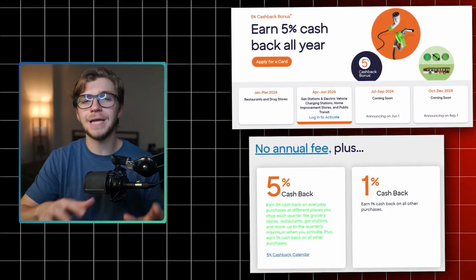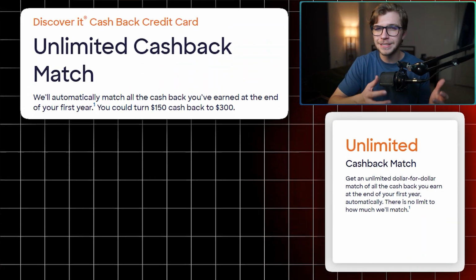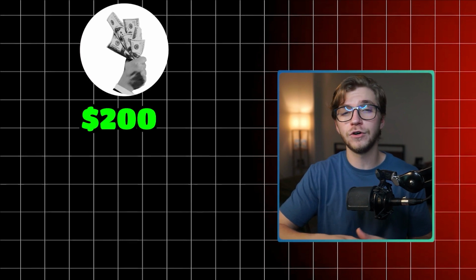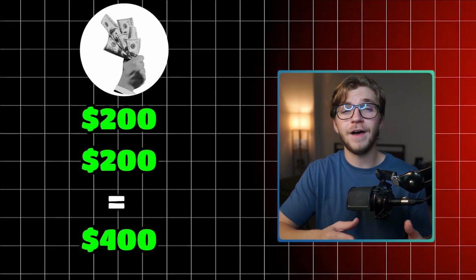For all of the purchases outside of these rotating categories, you would get a flat 1% cash back, but the welcome offer on this card is rather enticing, as Discover will actually match all cash back you earn in the first year. This means, for example, that if you earned $200 in cash back during the first 12 months of card ownership, Discover would match another $200 on top, meaning you've just earned a whopping $400 in the first year of having this card open.